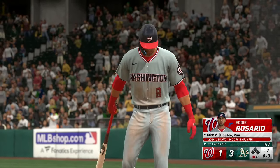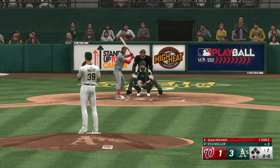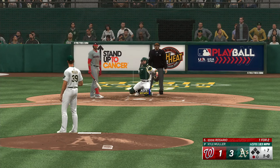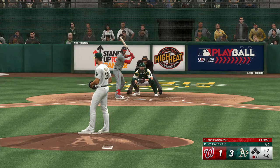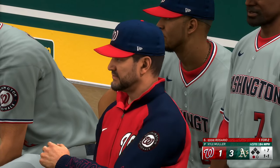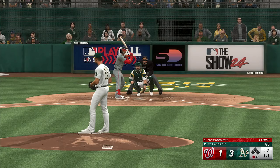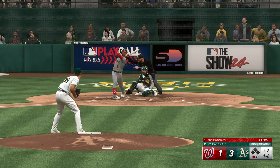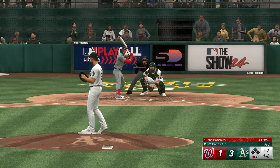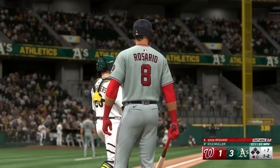Eddie Rosario digging in for the Nationals. First pitch misses. Count 1-0. And that's in for a strike. Pitching has been pretty dominant in this one, but you've got to be careful not working with too big a lead. They could get right back in this ball game if you're not careful. One down, bases empty. Swing and a miss, and it's 1-2. Gonna really need to hang in there with that front side against this left-handed breaking ball. Now this is in the air down the line, and that drops foul.